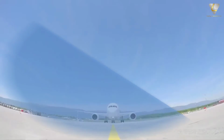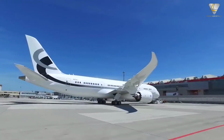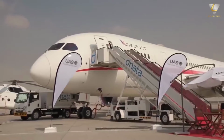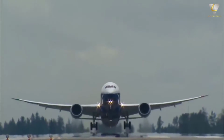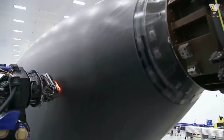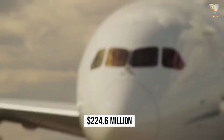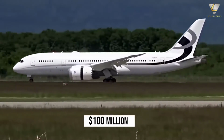Number 4. The Boeing 787-8 BBJ, $324.6 million. The Boeing Dreamliner first went into commercial use in 2011, and it was inevitable that they would release a business version of the jet, something they did by 2014. The first one was built in collaboration with Kestrel and Greenpoint Technologies, who spent 2.5 years designing and installing the custom interior. The list price of the 787-8 is $224.6 million, and the upgrades cost a further $100 million.